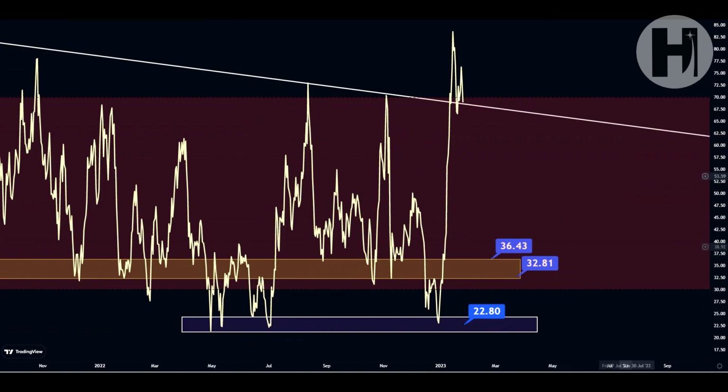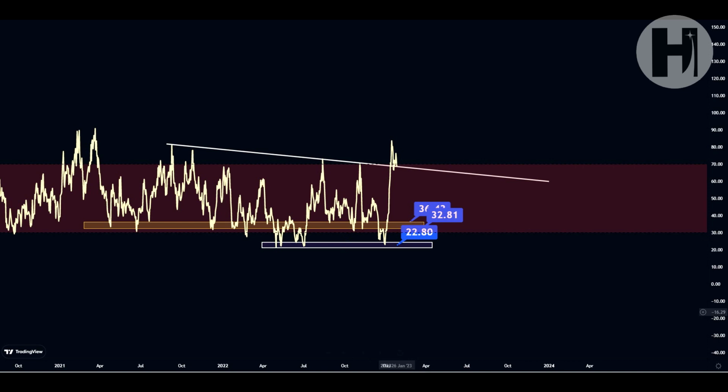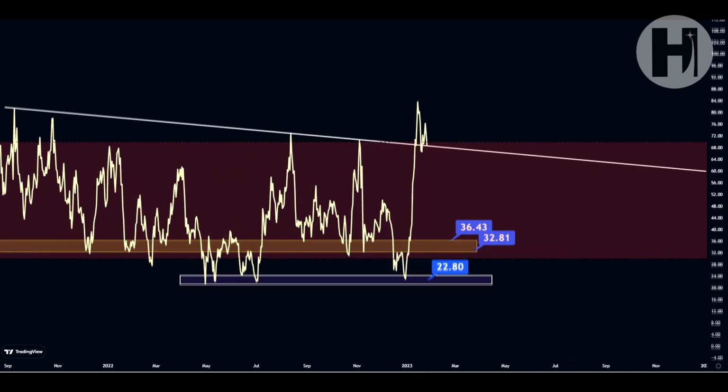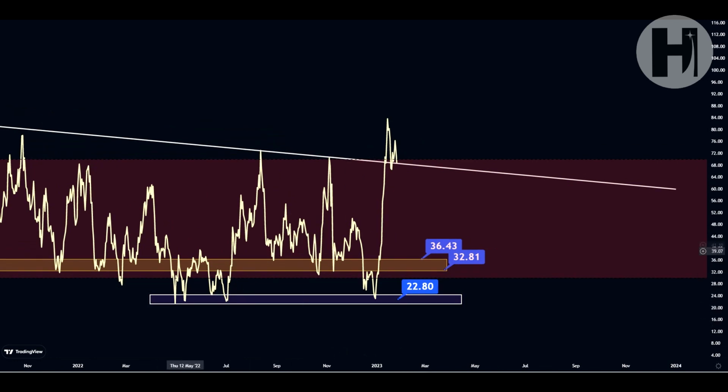Taking a look at the daily RSI, let's see what's going on here. So as you can see, we had a nice retest. We had a very nice retest off of this support block that I gave you around about 23 on the RSI. We've retested that multiple times since April 2022. Every time we had a retest, we had a move to the upside. And look at this move to the upside, guys.